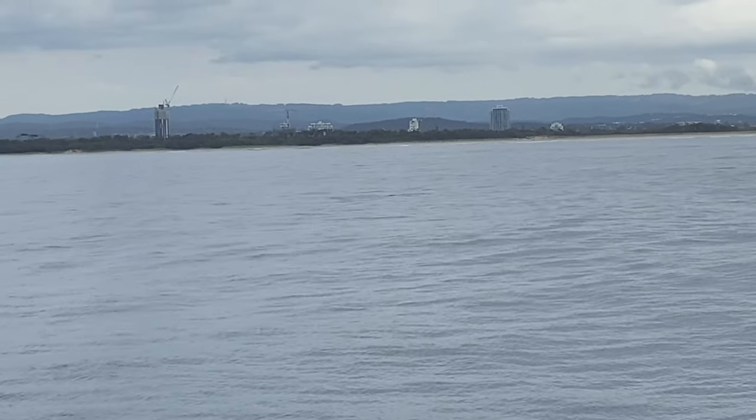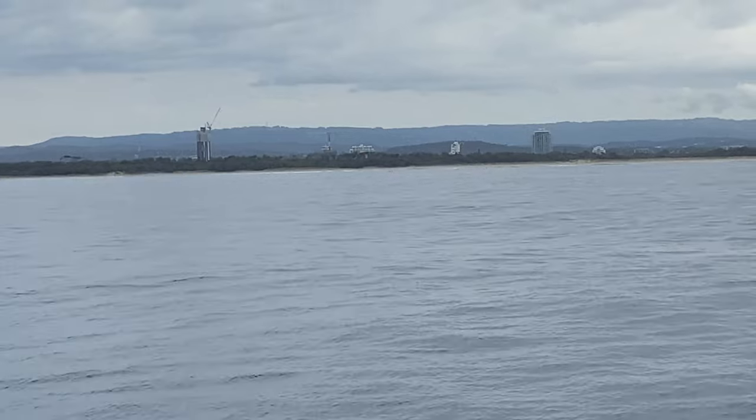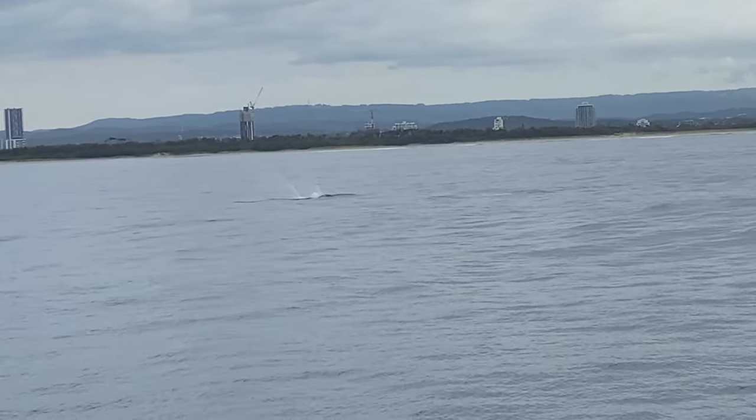So head lunging, he's not quite getting the breach right. So mum might have to show him again. We could be in for another breach from mum with a bit of luck.